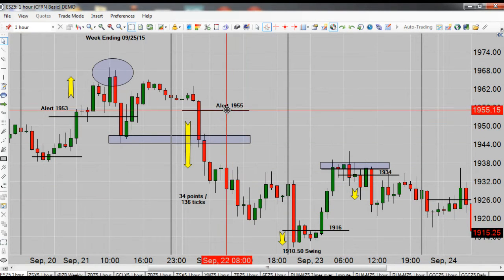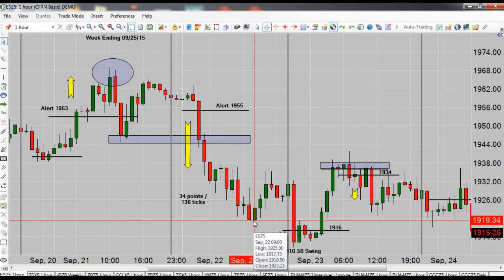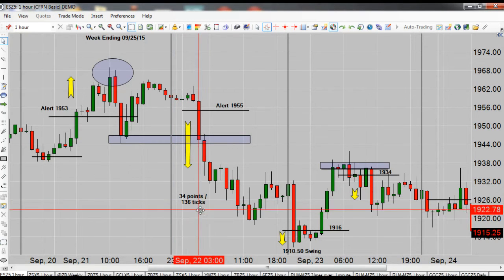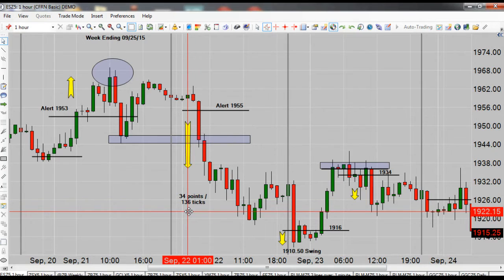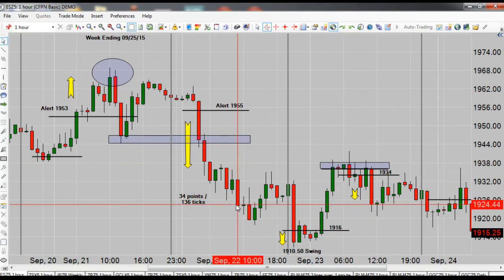This is what was available. From the trigger at 55, there's a swing low at 1919 and a half. Call it 1920. We'll round it up. I'm sorry, 1917.75. Nonetheless, we'll round that up to 1920. That's a 35-point drop. Looks like I rounded it down even more. 34 points. 136 ticks. S&P 500 pays $50 per point. There's 4 ticks to a point. $12.50 per tick. Huge day Monday.